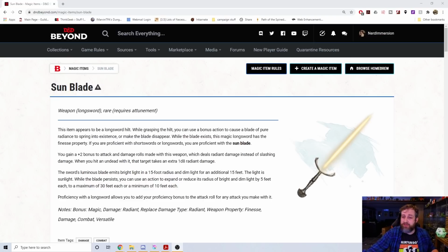So the Sunblade's a little bit unique. It also, once again, happens to be a sword, to my point before, where we mostly just get magic swords. It is a long sword. It does require attunement, and it basically just looks like a hilt normally until you activate it, with or without lightsaber sounds, and a blade made out of sunlight shoots out of it.